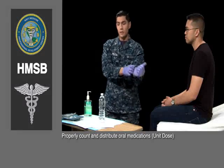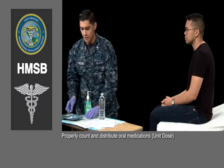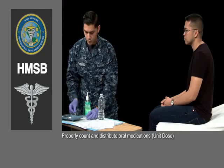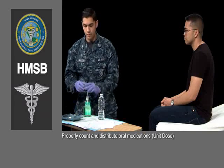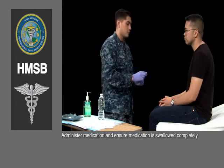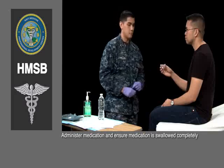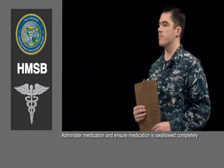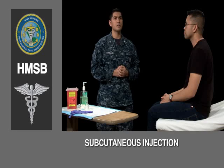I'm now going to count the dose and administer it to the patient. Your patient has taken the medication. Now I'll document the time that the medication was administered, and that will complete the medication administration oral skill. I'll move on to the parenteral administration of medication for subcutaneous injection.